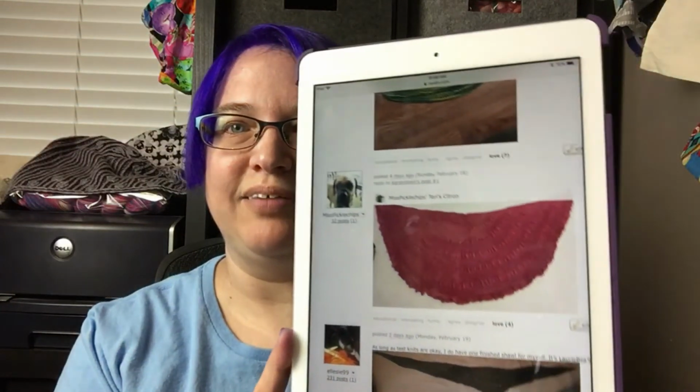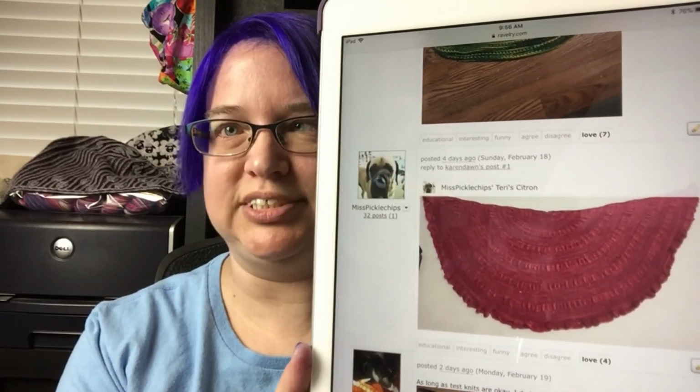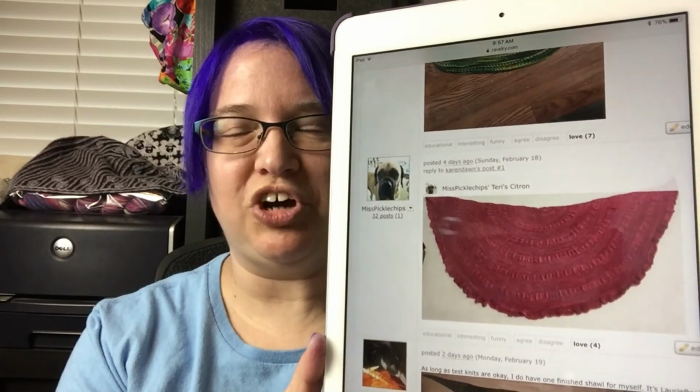This is Avalon, a merino silk blend. Miss Pickle Chips is someone who's in my knitting group, so I actually saw this shawl in person, and it turned out to be a pretty big shawl. She wanted a big shawl, and she said it's still not quite big enough. It's a good size.